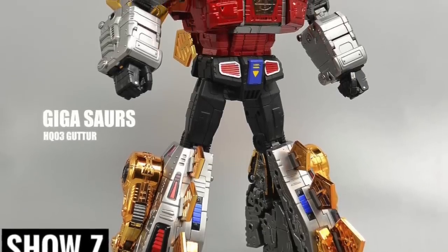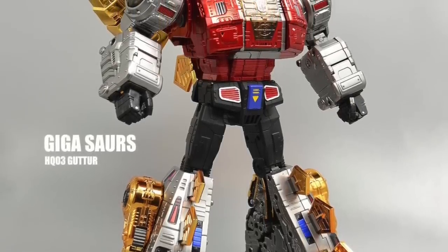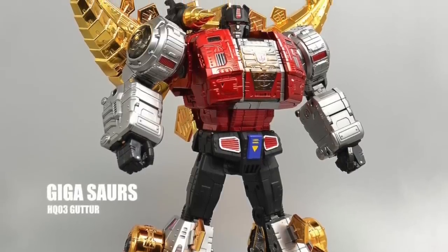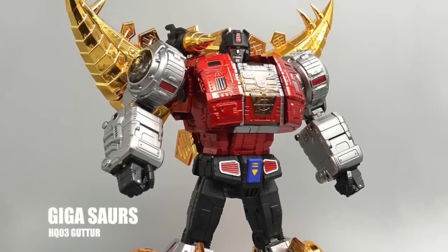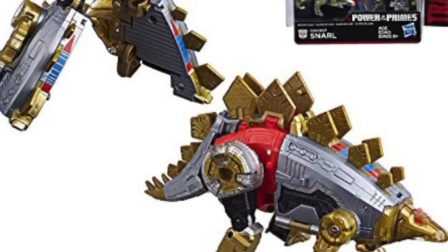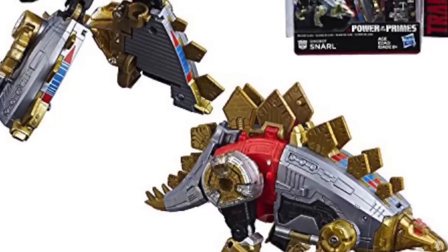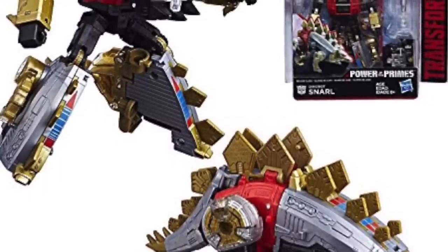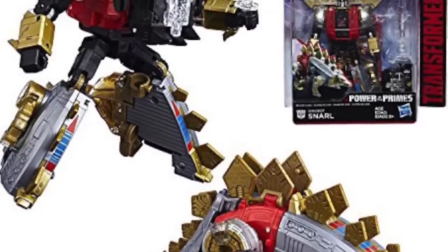Another example is the Dinobots haven't really had modern versions of the figures done. I think only Grimlock has been done in this series. So third parties will step in and they'll make the other dinosaurs, or Dinobots, and that way you could have a complete collection all in the same style.